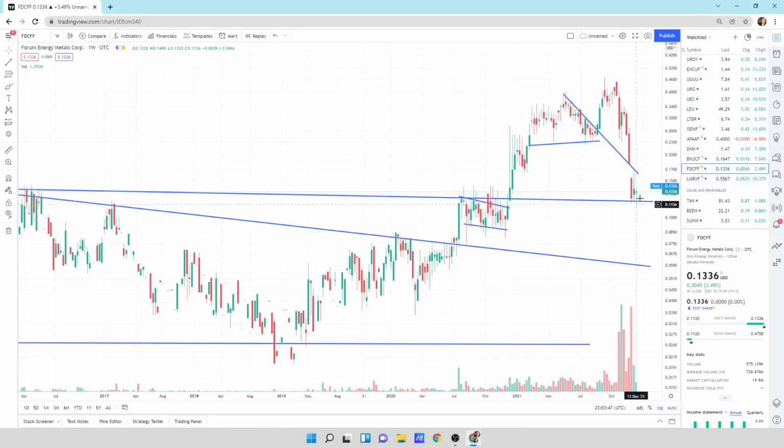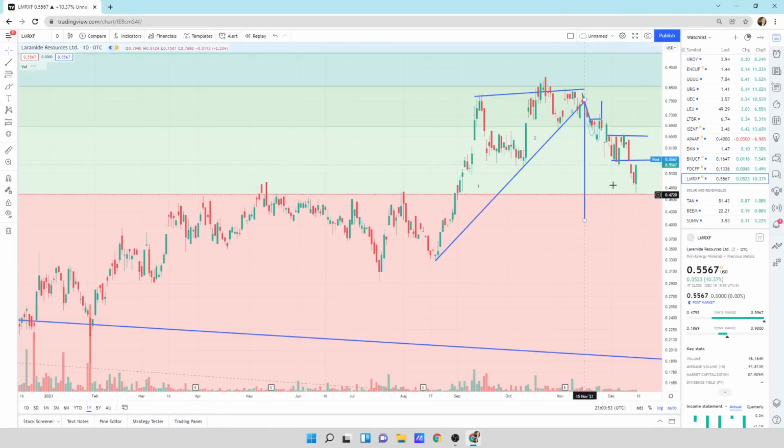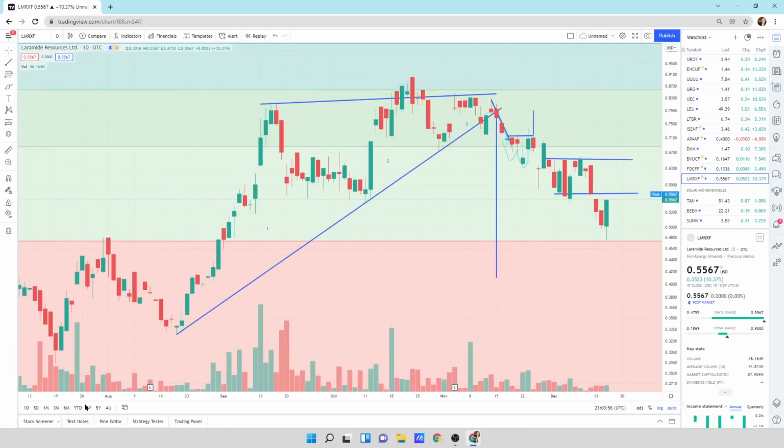Here's Forum Energy Metals. We're right at support here. It's holding on. Doesn't look too bad. And then we've got Laramide. Let me zoom in here. Laramide's putting in a bullish engulfing pattern.